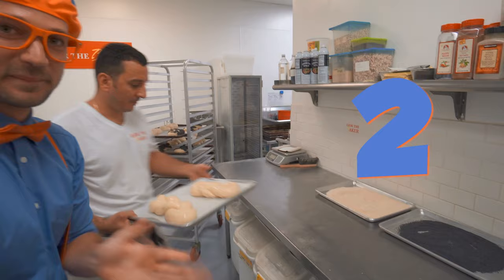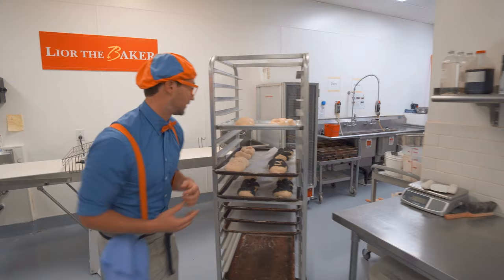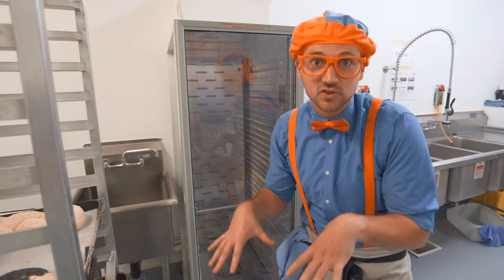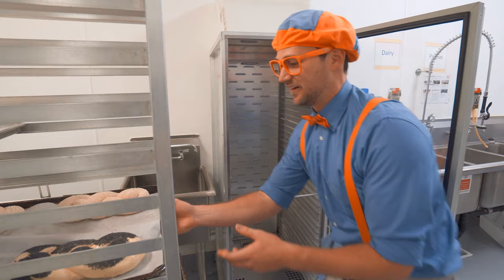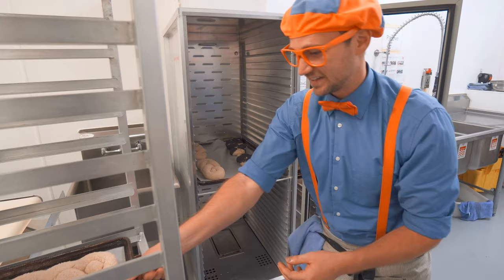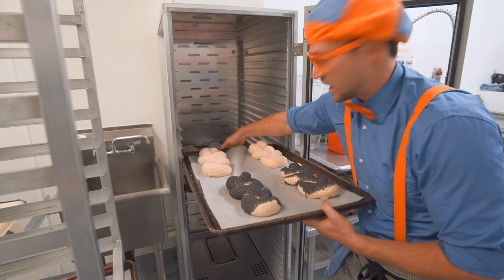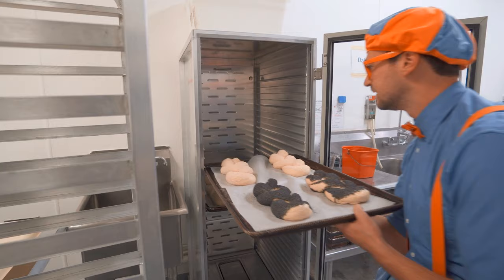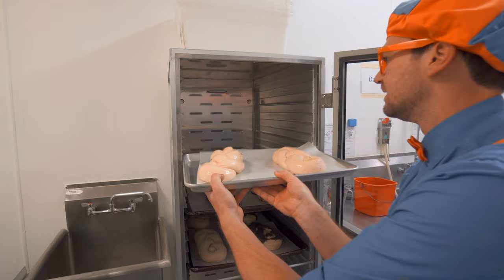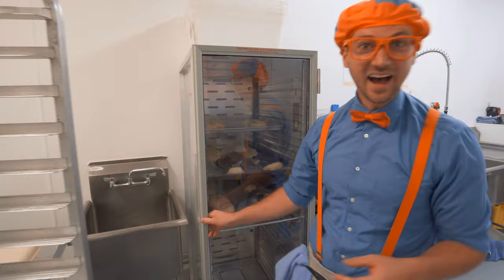Okay, now let's put this in the proofer. Yep, let's go. This is the proofer. It's pretty humid in there. And it lets the dough rise. Okay, here we go. Let's put one tray right there. Okay, let's put this next tray. We'll do a couple layers up. Okay, how about right here? And then these two plain ones, let's put right here. And then we wait. Good job! Woohoo!